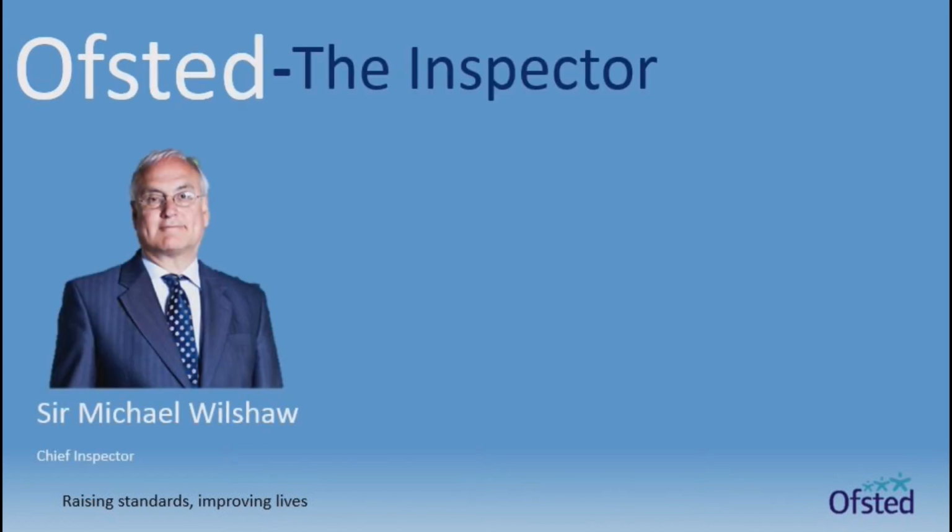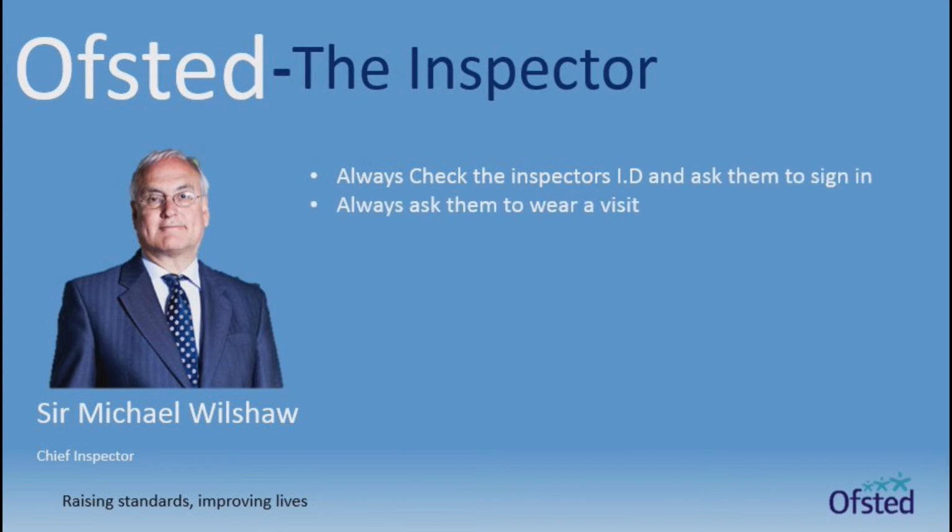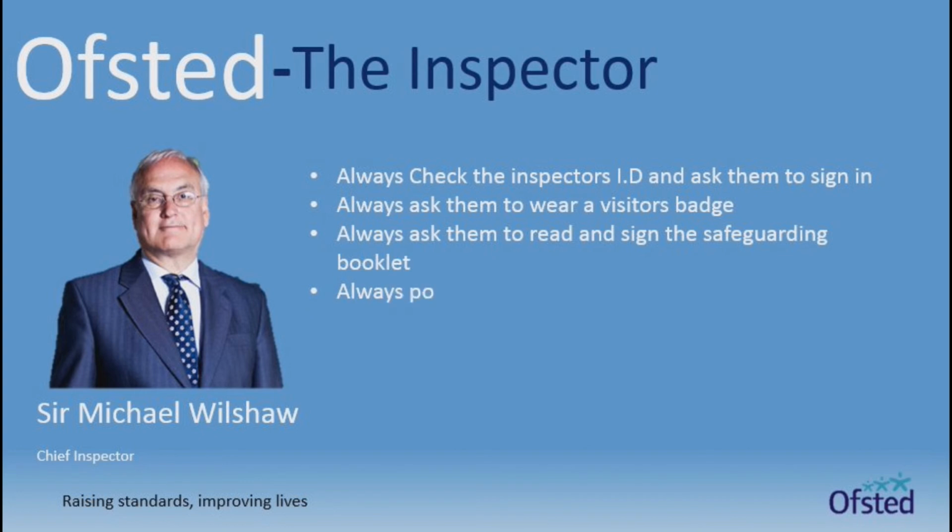So, the inspector. The Chief Inspector for the UK is Sir Michael Wilson. So you need to always check the inspector's ID and ask them to sign in, always. Always ask them to wear a visitor's badge with the red lanyard and the number. Always ask them to read the safeguarding booklet. This should be displayed on the front desk and they get to take that away with them.